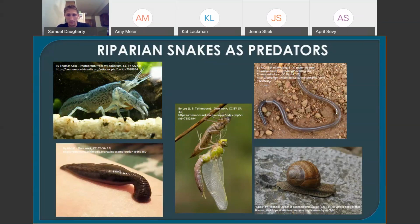Worms and leeches are eaten by a couple different species of snakes, especially small ones, and even snails. Across the world, there are snail specialists eating snakes, and we have some in Missouri that like eating snails too.